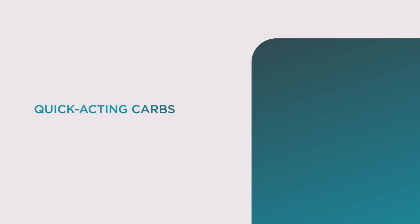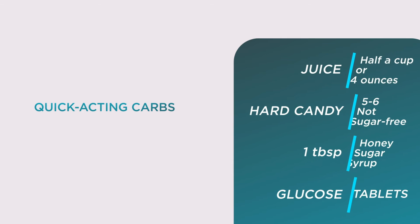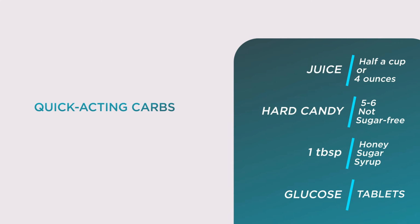If your blood glucose level is too low, eat 1 serving of a quick-acting carbohydrate food or drink that contains about 15 grams of carbohydrate or carbs. Examples are juice, regular soda, and regular hard candies. If you have glucose tablets, read the label to see how many you should take. Avoid these foods and drinks unless you have a low blood glucose.